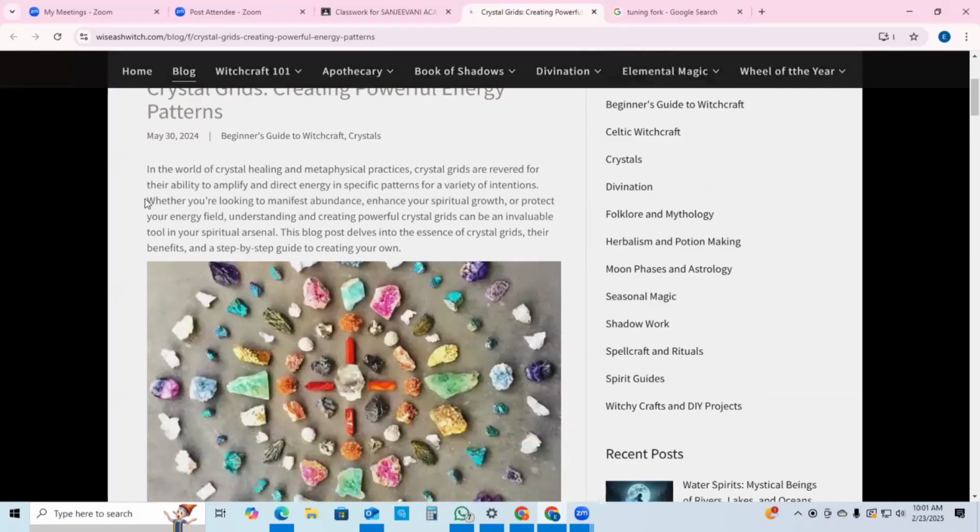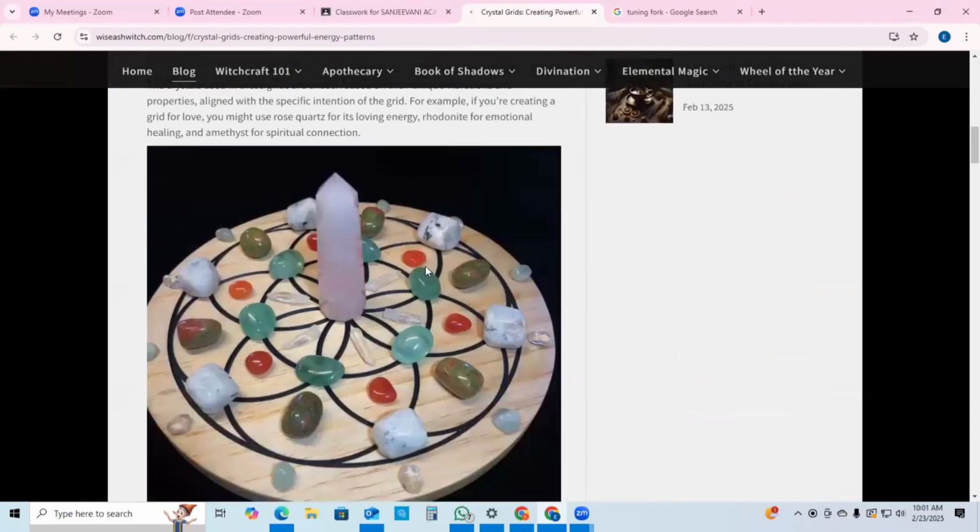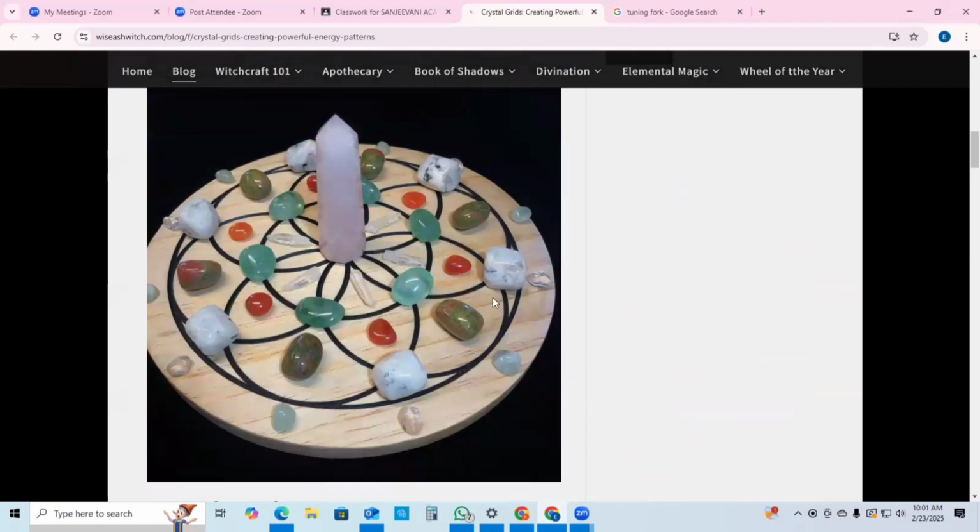So here you would read a little more about how they are set up and how they are used. Basically, this is what one setup looks like, where you have your amplifying crystal in the middle. There's the pattern that they're using, and they lay out the crystals in this pattern, for each of the different parts of the flower or mandala, and on the outside they finish off in a circular pattern.